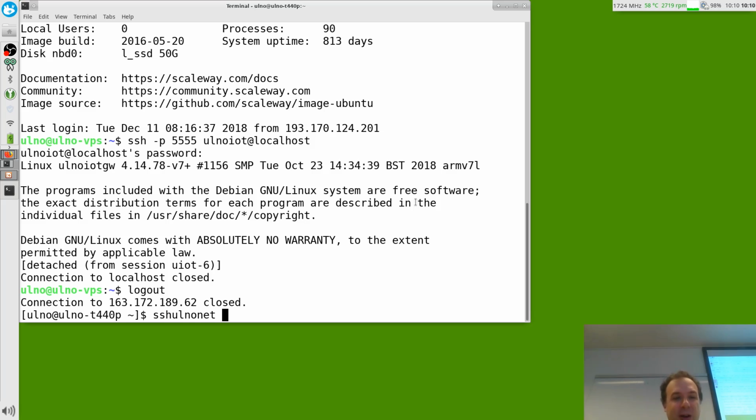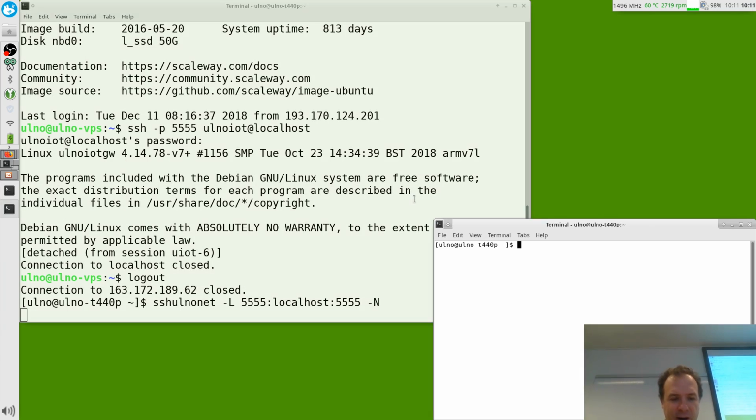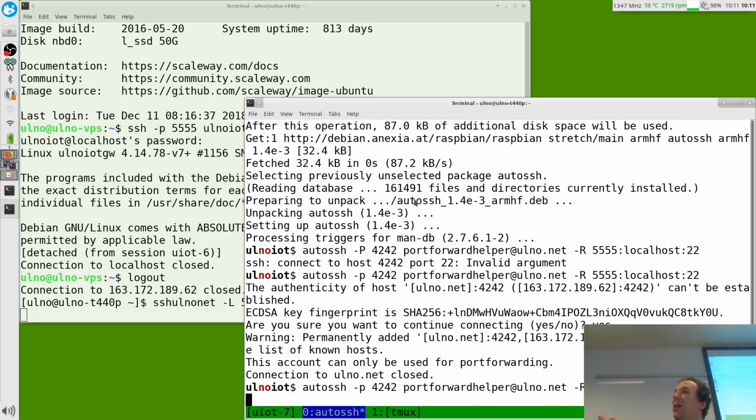So I basically have to go to ulno.net, and now I have to transport the SSH port to my local computer, and then I can use that SSH port to transport the port of Node-RED to my local computer. So let's do that. Let's mirror the 5555 port to my local computer. That should be done now. We can test again if I go locally to ulno IoT localhost. So now I have on my localhost my server from the Rapheim.